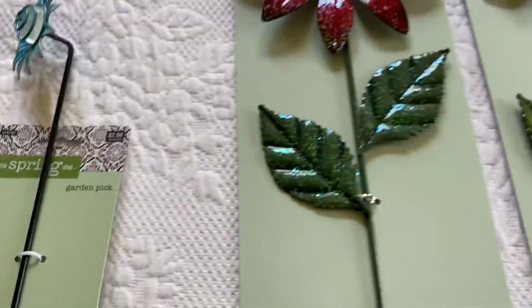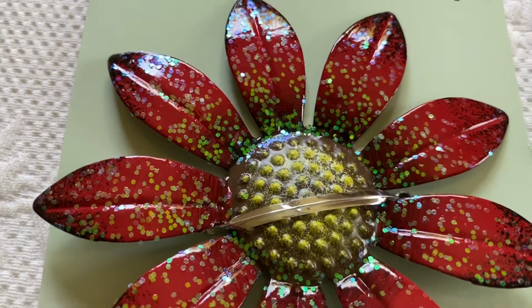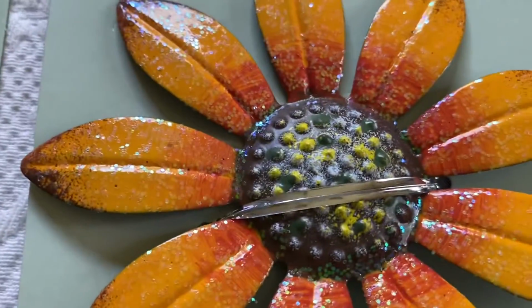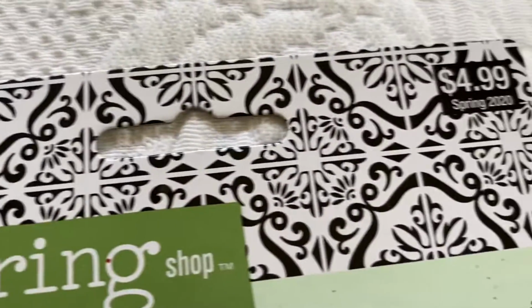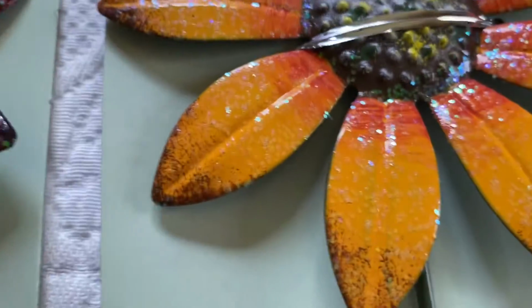And the other thing I got for the yard were these pretty flowers. I had to look really good because some of them had more glitter than the others. And these were two for $5. But I just thought these were really pretty.